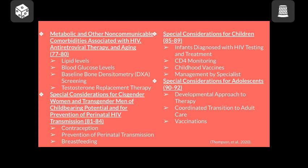The next section covers special considerations for cisgender women and transgender men of childbearing potential and for the prevention of perinatal HIV transmission. So that is guidelines 81 through 84. They discuss contraception and pre-contraception care. They recommend that providers ask patients about their potential childbearing plans and desires and have an open discussion about that with them. And they also should ensure that informed decisions are made about contraception to prevent unintended pregnancy in a patient with HIV. They also discuss guidelines for prevention of perinatal transmission.